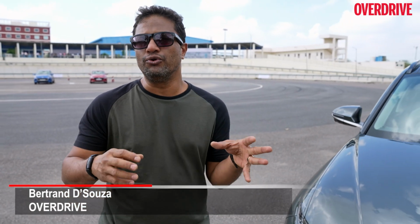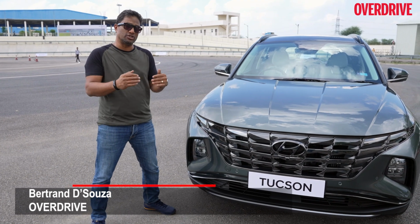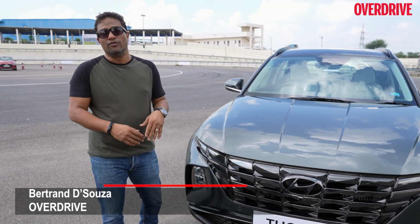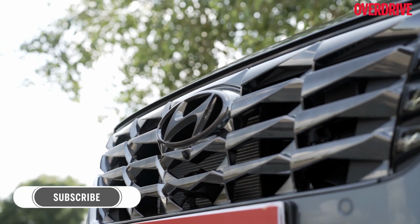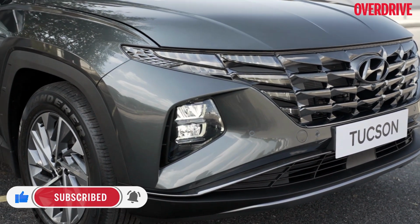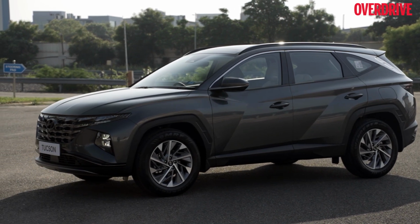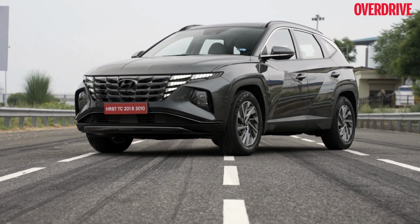This is the all-new Hyundai Tucson. Now, this is not a nameplate that Indians will find strange because the Tucson brand has been in India for almost 2 decades. It's gone through several generation changes, but now in the 4th generation, I find it quite attractive. I find it quite appealing. I think I like the geometric shapes, those hard, rough edges that it's got. It looks quite attractive to me.